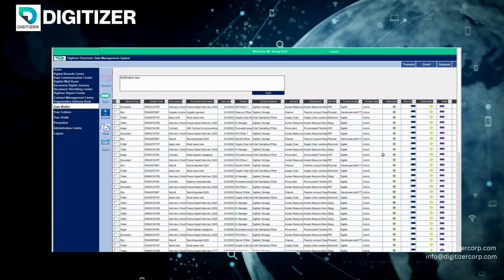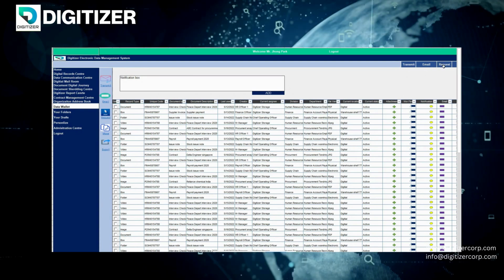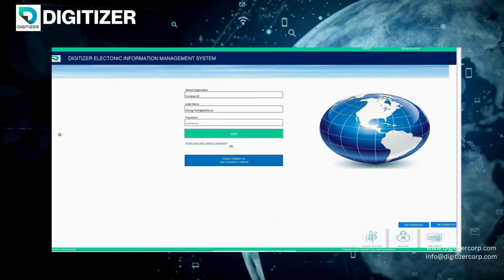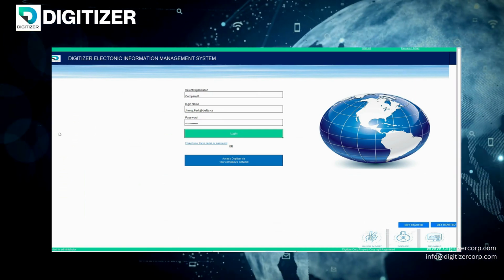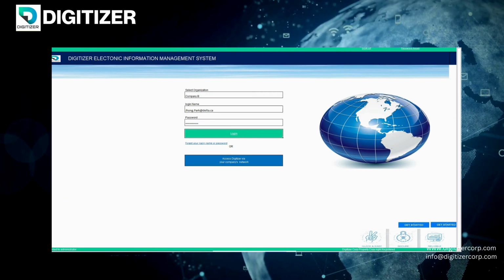A digital wallet allows you to do the shopping and create an order to Digitizer for the physical document. The Digitizer electronic management system is user-friendly and easy to use with a high level of security. The system is very flexible to customize.